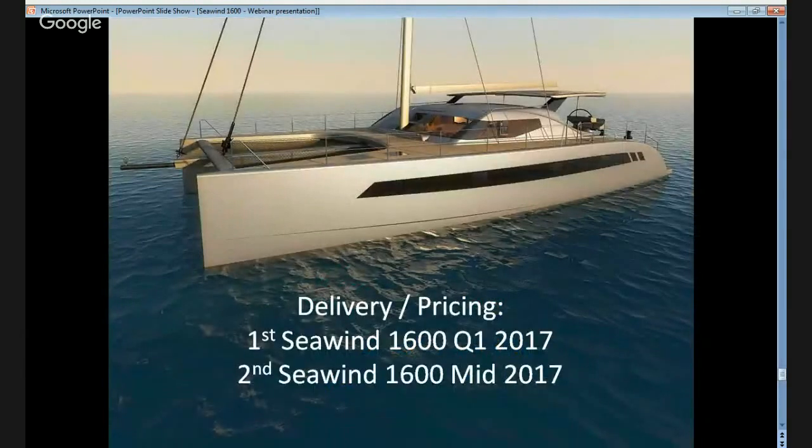Okay. So to just talk about our delivery, we've got a boat in build at the factory here at the moment. He's actually an existing Seawind customer who's upgrading, and that boat will be launched in the early part of 2017. The boat will likely go to Europe and do some boat shows there, and will be enjoyed and sailed and cruised in Europe. And then our second boat, which we're looking to have sold in the coming months, would be available sometime in mid-2017, depending on start of construction timing.